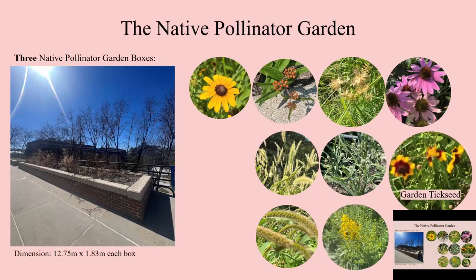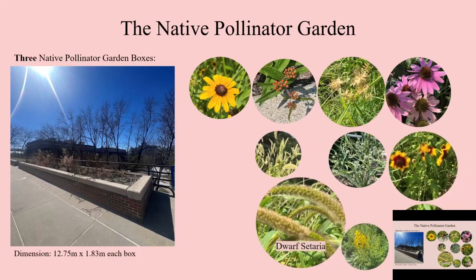Next, we have garden tick seed, which was found in the 1st and 3rd. This is a part of the garden mix. So they're smaller flowers. Mostly honeybees will be visiting those. Then we call these foxtails. We put the scientific name to look cool.